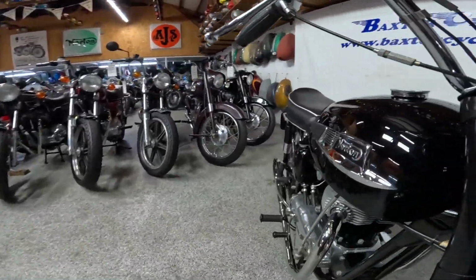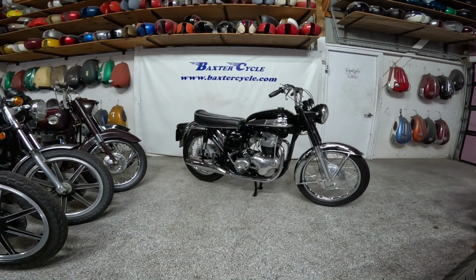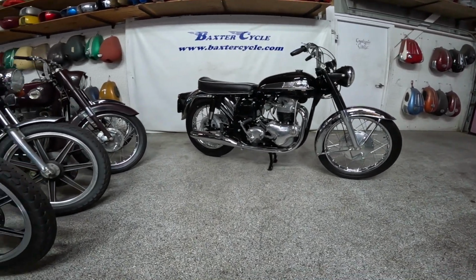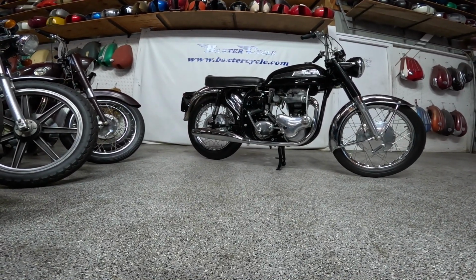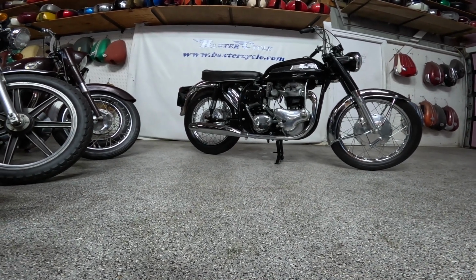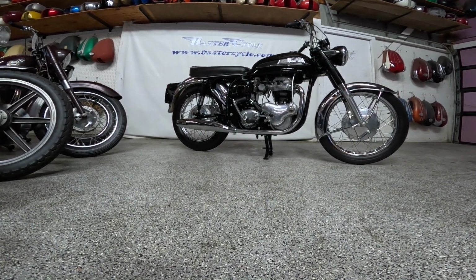The tank on this, I think it's about a 3-gallon tank. It looks bigger than that to me. That'd be about 11.5 liters. By the way, it's an 8-inch front brake. The rear brake is a 7-inch, single leading shoe both. The wheelbase is 55.5 inches. That's about 1,410 millimeters. I like anything with a 55 in the wheelbase. Ground clearance, 6.2 inches. That's 158 millimeters.